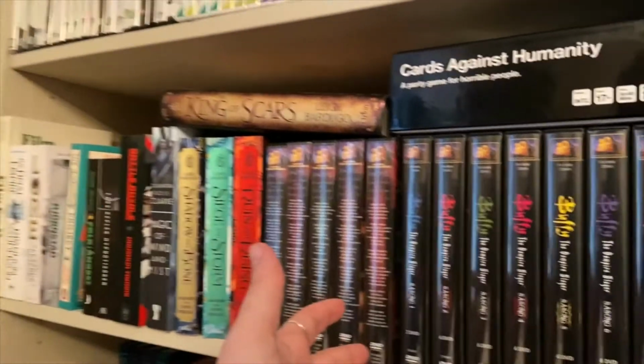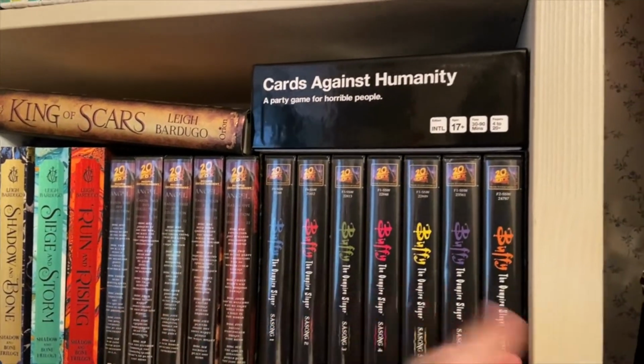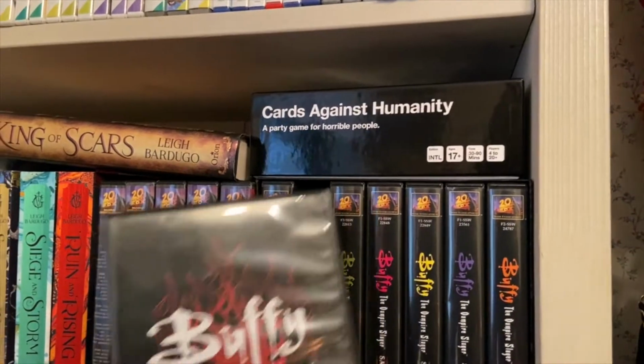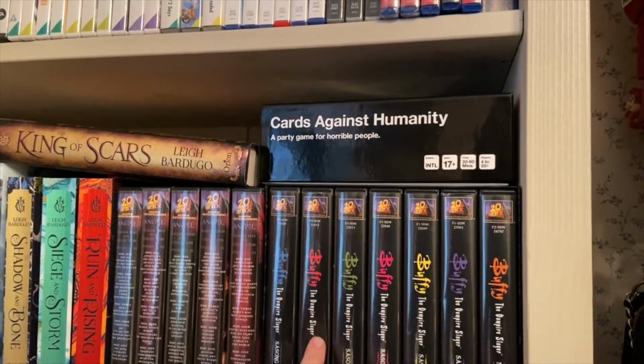Here we have all 7 seasons of Buffy the Vampire Slayer, because I love Buffy the Vampire Slayer, and they are so pretty and probably really dusty as well. I rewatched this show like 3 times, if not more, and I love it, and I will rewatch it until my end.